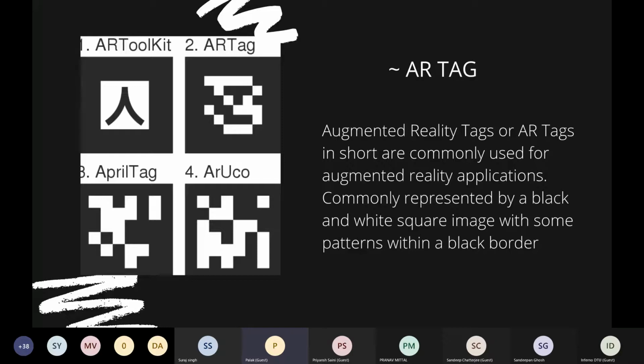AR tags can be used to facilitate the appearance of visual objects, games, and animation within the real world. They allow video tracking capabilities that calculate a camera's position and orientation relative to physical markers in real time. For the detection of these tags, we have the AR Track Alvar package, which is a ROS package. Its main function is to generate AR tags of various sizes and data, ID encoding, and detecting one or a bundle of AR tags.